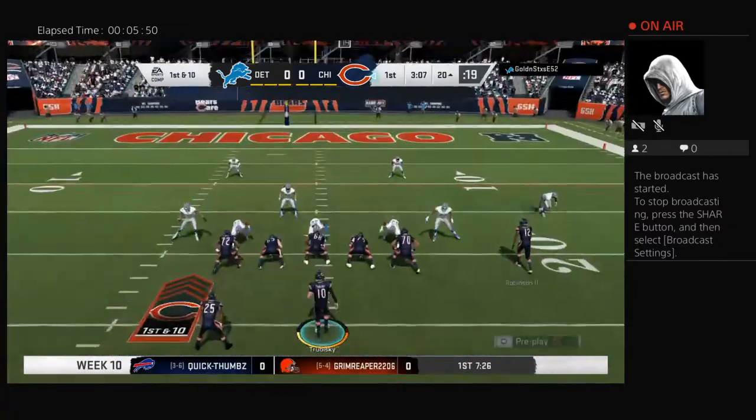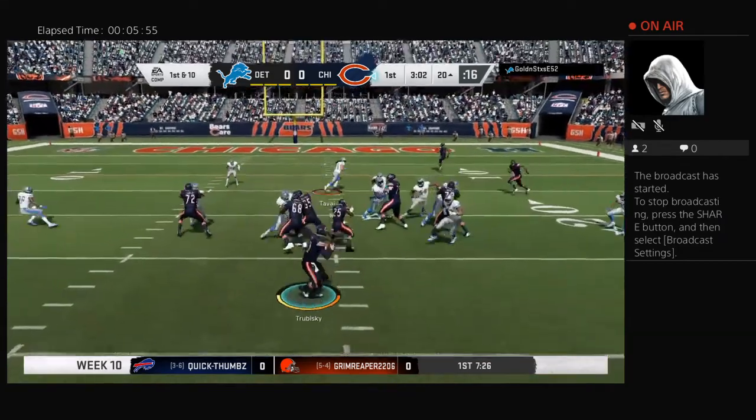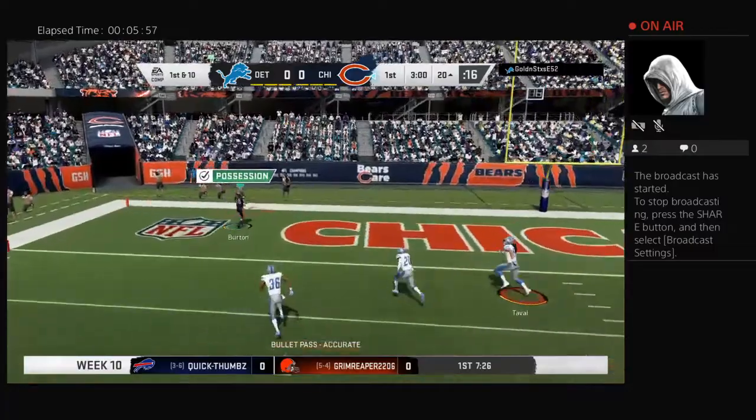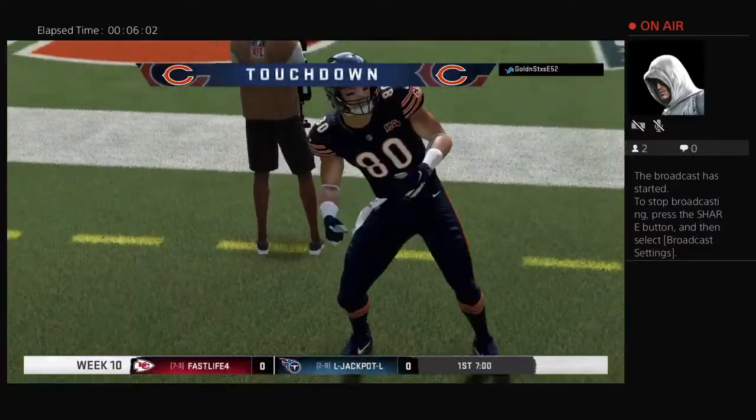Well, partner, when you ask anyone other than your QB to throw the ball, you must have a lot of confidence or you think you're really going to fake them out, and it looks like they did exactly that. And that's caught for a Bear touchdown. It's the tight end, Trey Burton.